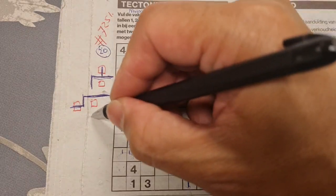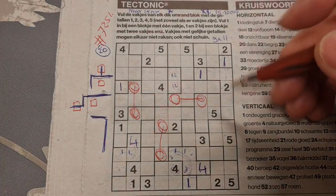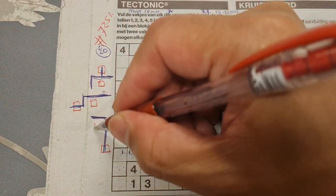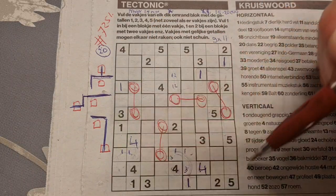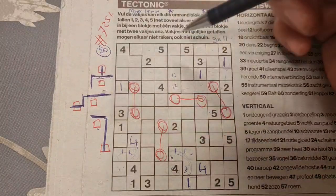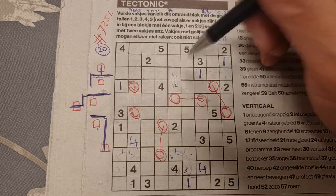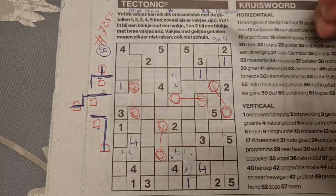Okay, let me draw this shape here. When you see this kind of shape, remember that this box has the same number as that box. And those are the shapes that you need to recognize in this puzzle. We have only 3 shapes, figures, structures, or constructions that you need to recognize. Maximum 6, but not in this puzzle.